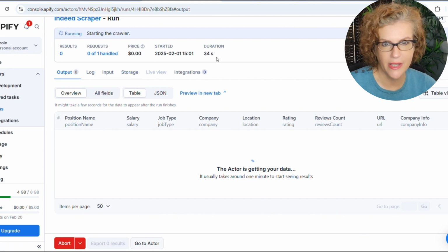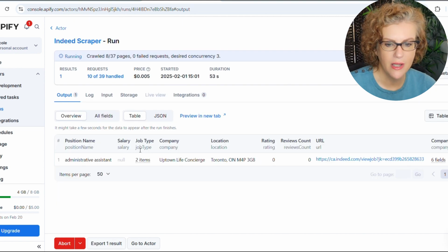You can see 0 of 1 handled. That'll turn green and it'll say 1 of 1 handled once it's done. But we just want to kind of see what the output is.